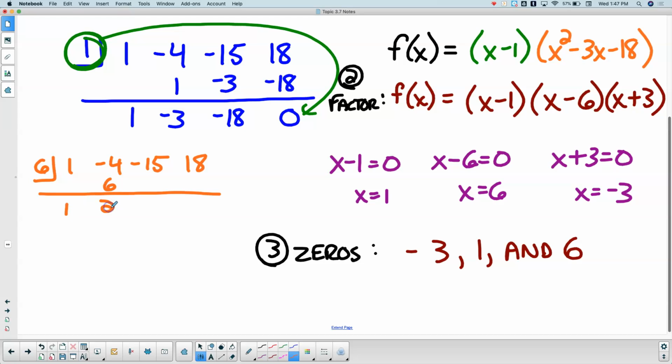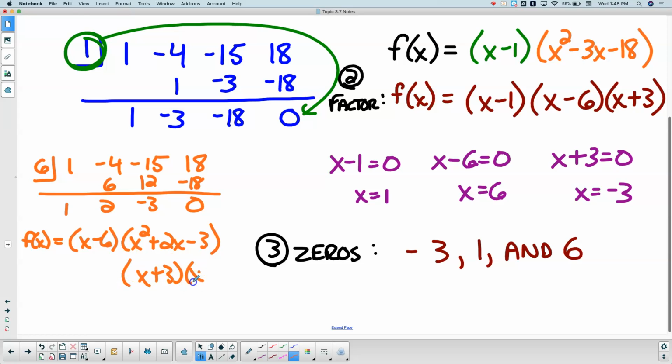1, 6, 2, 12, negative 3, negative 18, 0. So then that would have been yours. So then you would have factored it to be x minus 6 times x squared plus 2x minus 3. And then this one would have factored to be x plus 3, x minus 1. And then you would have gotten your 3 that way. Likewise, if you would have found negative 3, that would have been the other 0 you could have found.